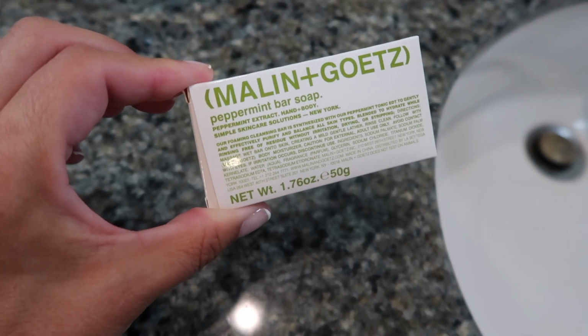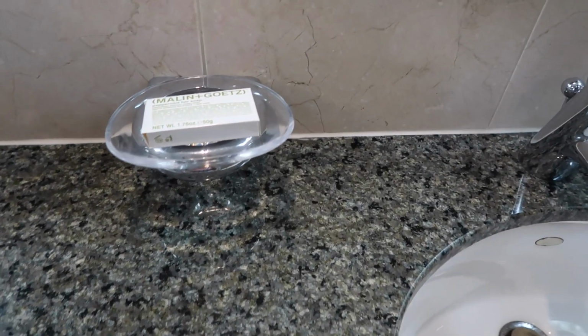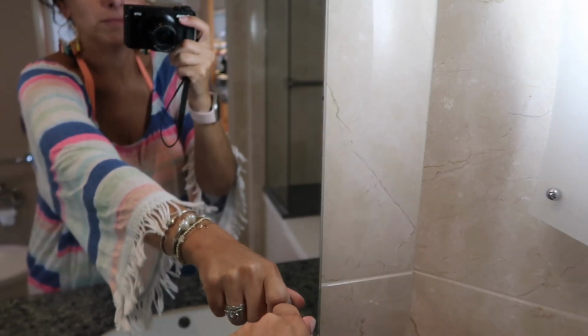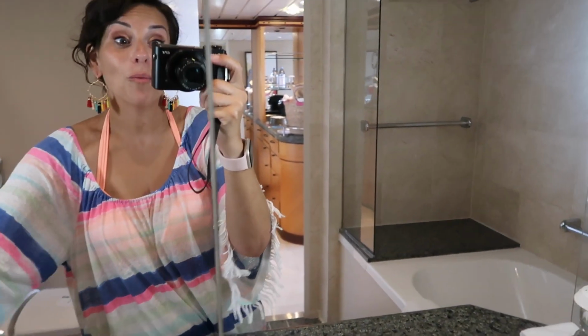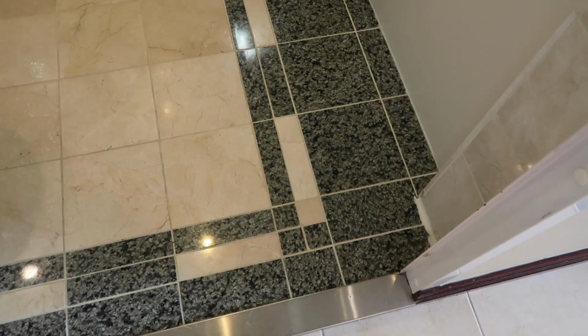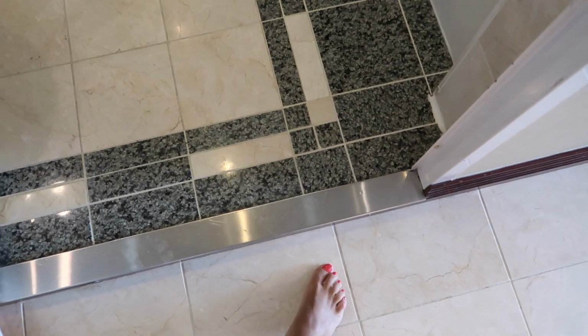Wow. Even the hand soap is from this brand. I'm genuinely impressed. Oh my gosh, look. I can't wait for my luggage to come so I can unpack. I'm psyched. I haven't even shown you the best part. Okay, let's do that. Just be aware that there is a tiny step up here. These are not flush. We don't want anybody stubbing a Tootsie.